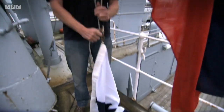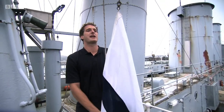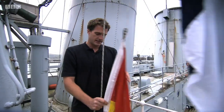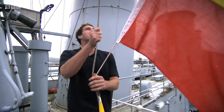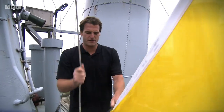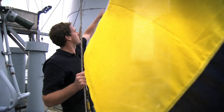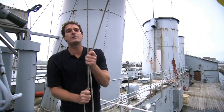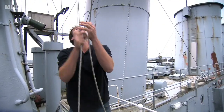For centuries, admirals have signalled their orders to their fleet using these signal flags. Now, they each have a separate meaning, both individually and when used together. Now, this is fine at the Battle of Trafalgar, when the ships were just a few metres apart. But at Jutland, Jellicoe was commanding over 100 vessels spread over tens of miles of ocean. Now, to make matters worse, all the smoke from these funnels would have obscured the flags, made it really impossible to read what the admiral was ordering. It was an outdated system in a modern world.